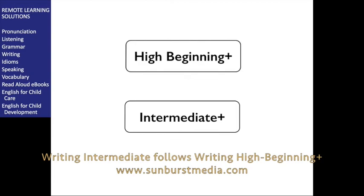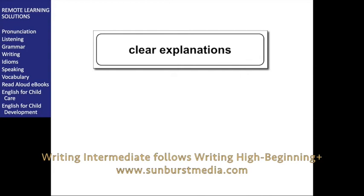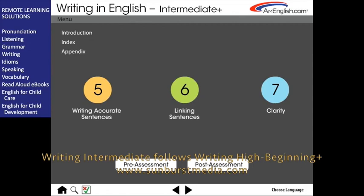Each level has over 200 screens of interactive lessons and practices, with clear explanation of grammar rules in English, scored practices with immediate feedback. Here's the table of contents for Intermediate Plus. Note the pre-assessment, which has 5 rotating versions. You can compare your pre-assessment score to your post-assessment after you finish the program.